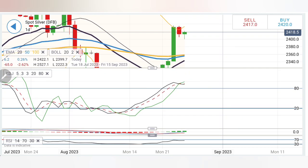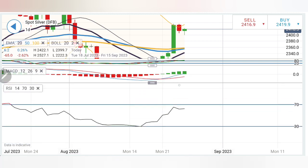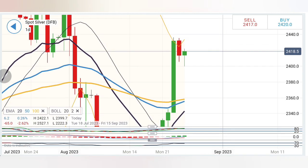Now see, stochastic here on the daily charts is overbought, while MACD is also trading with divergence and bullishness, so possibly it could try to stay a little range bound. RSI flat near to top. Looking at this, I will recommend you to buy at 24.20 levels. If this price stays above 24.20, you can buy.